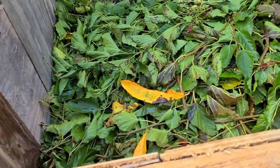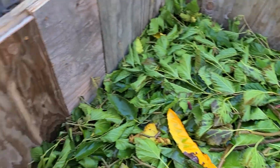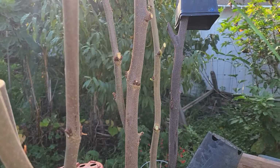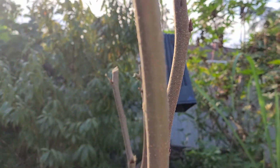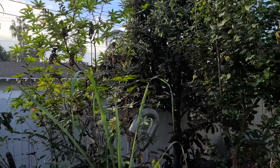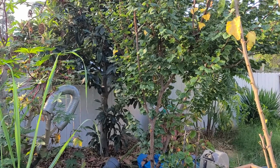Cutting mulberries, putting it in here. These are sticks. Some long ones, some short ones. Over there too. So we have plenty of sticks.